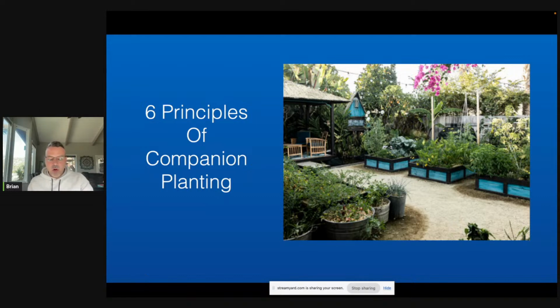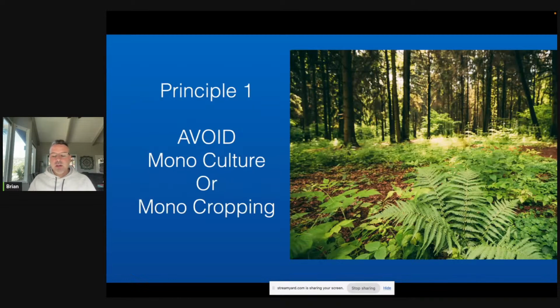In its simplest form, companion planting is emulating nature. And the 6 principles are taken from how nature works in the wild without humans to come along and mess things up. So the first principle, and I'd say this is number 1 for a reason, is to avoid monoculture or monocropping. In nature, you look at this picture here, you don't see rows of any kind. You don't see huge expanses of any one type of plant surrounded by nothing else. Nature is diverse.